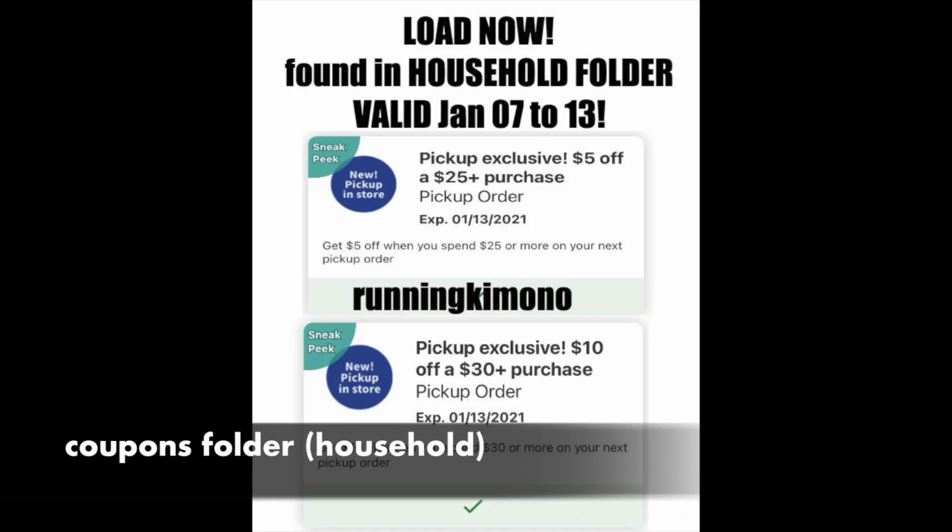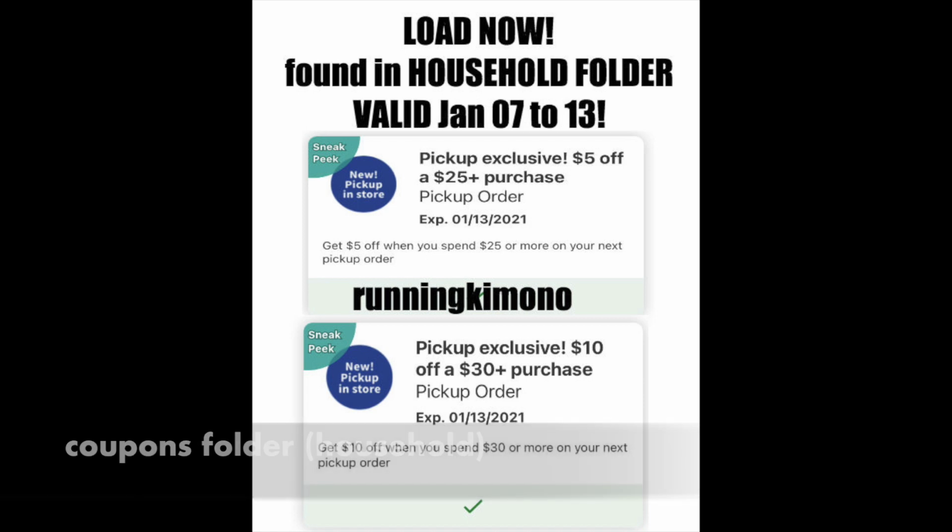And this one's valid from the 7th to the 13th, so it breaks it up in 2 weeks. And there was a $5 off of $25 and then a $10 off of $30. For these ones, you can use Walgreens cash. For the other one with the word spend, you have to pay cash for the balance. So yeah, just a little bit of something there. Load these boosters so you can get extra savings at Walgreens.